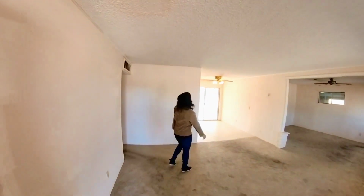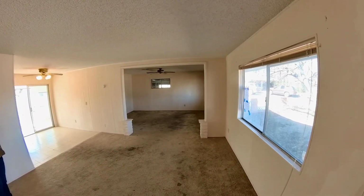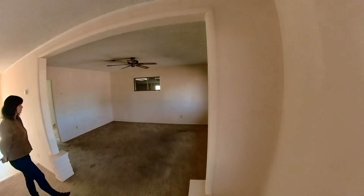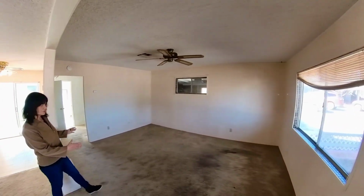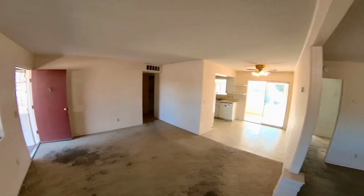Okay, so walking into the property here, right into the living room. And I guess this would be like the living room and maybe the family room in here. You could even close this off and make this like a separate den area. You could open it up and make it a huge living room. Yeah, that's so true, like a great room.